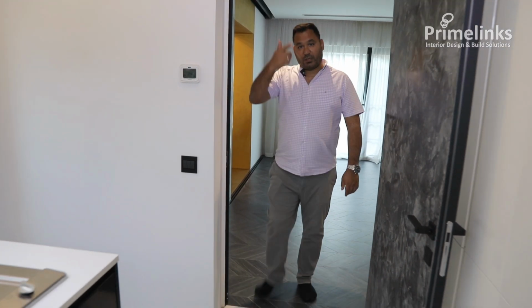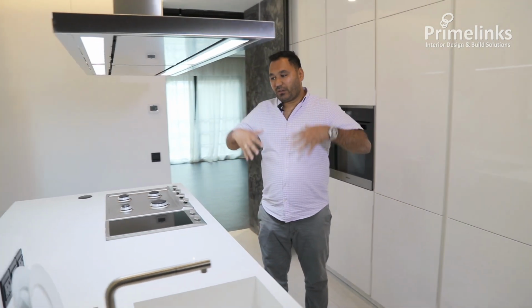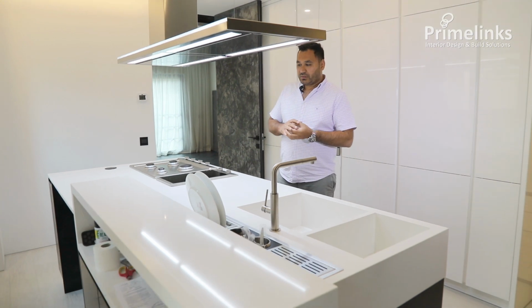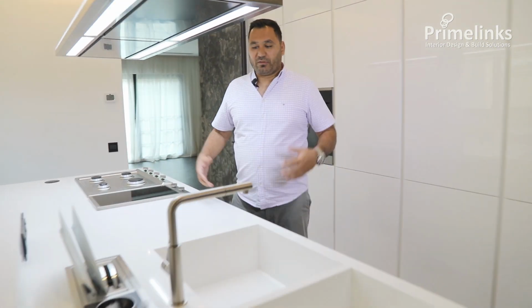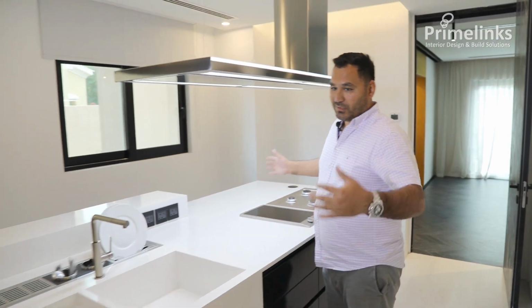Now from the bar we are coming to the kitchen. It's a small size kitchen for a small family basically. We try to make it more practical for our client because there will not be much cooking going on. And they prefer to have some multi-function island because there's not much we can do in this size of kitchen.